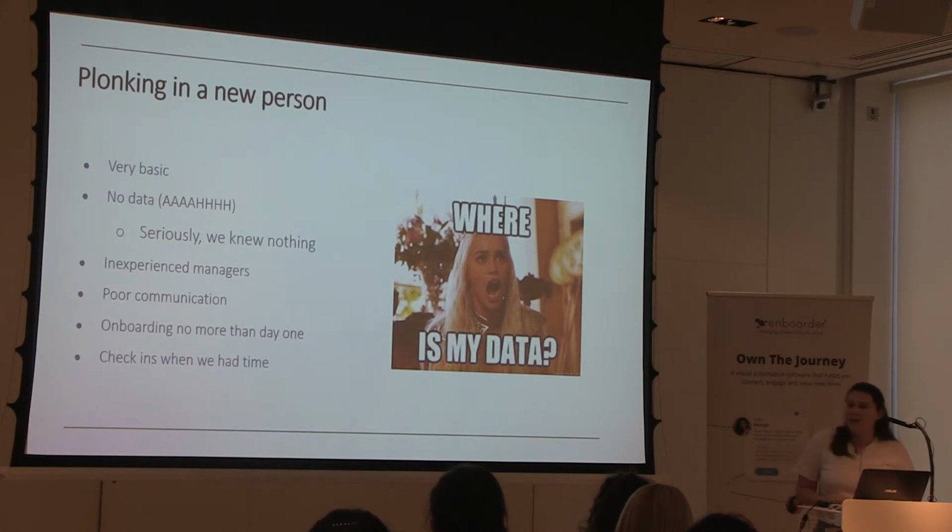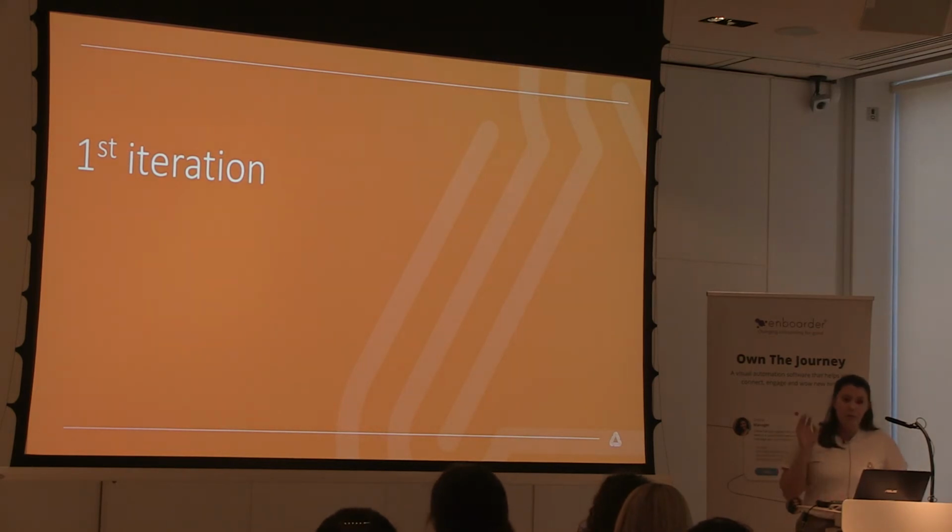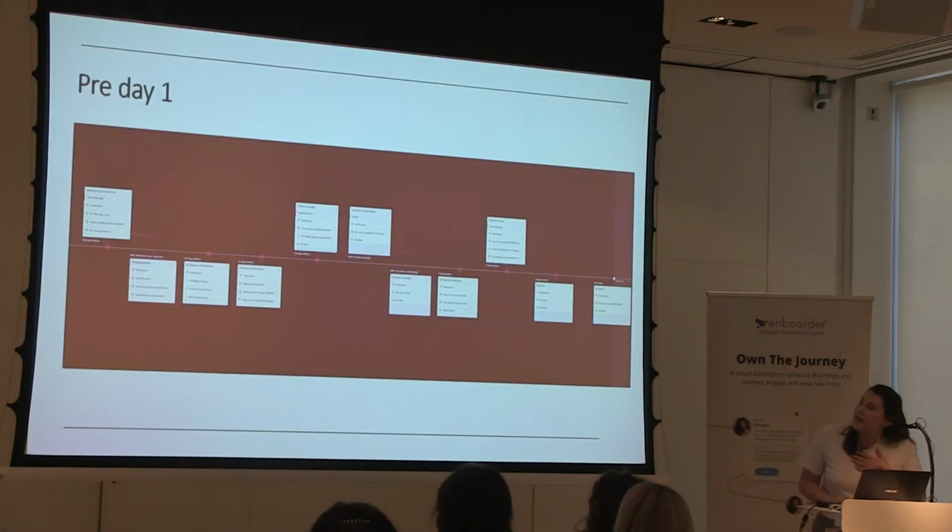And we were having the odd check-ins when we had time to do it, which in a scale-up, and at any organisation, is very difficult to find. So we brought in Enboarder, so we are a user of Enboarder. I brought that into the business in sort of February time. And I thought the best thing to do would probably be to show you guys our workflow of what we have been doing. All the data I'm going to show you put together.